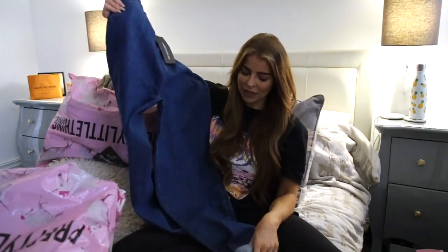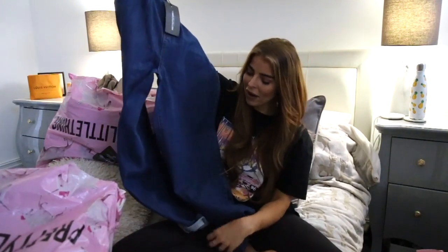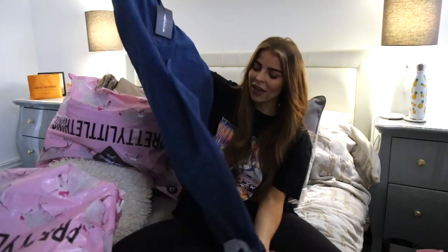So I think these are going to be the ones that you're definitely going to have to wear with a pair of heels. I think they will look really nice. So I'm going to try them on with a pair of heels, maybe like a little white t-shirt or something like that, and see how they look.